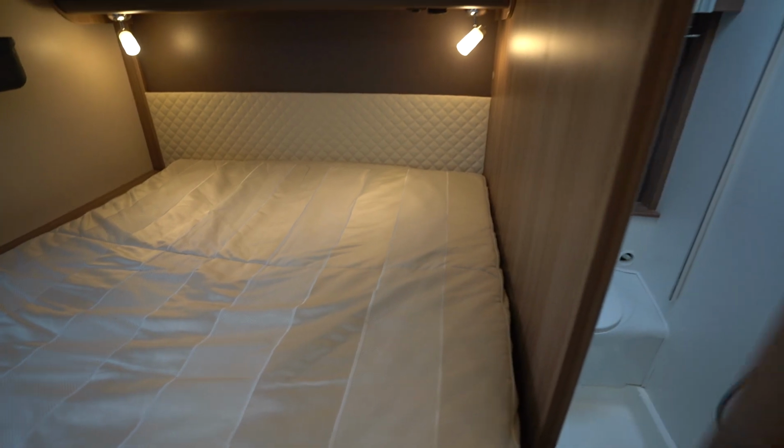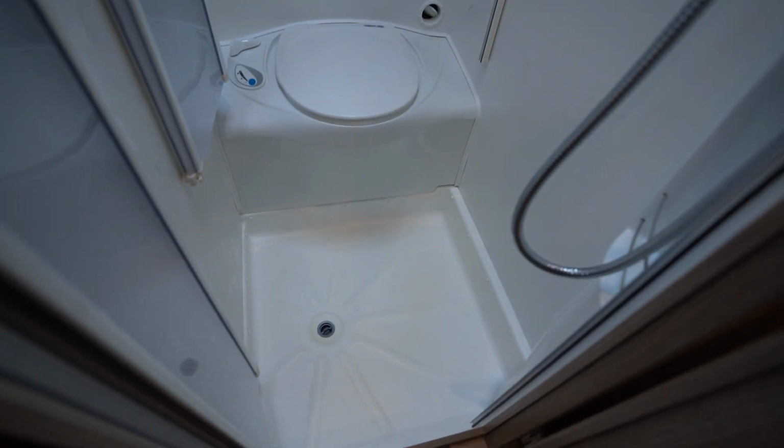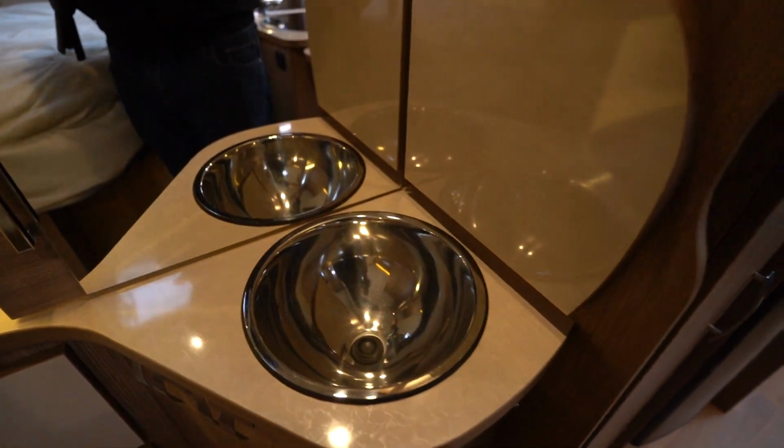And to the right hand side, we've got a partial washroom here. So we've got a nice large shower tray, electric flush cassette toilet. And the reason I say a partial washroom is if I turn to the right hand side, the wash basin is in the habitation area here.